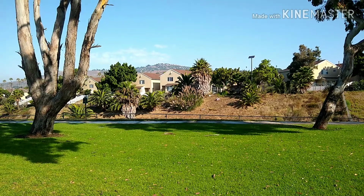And finally, the fifth and final thing is it's a really nice view out here. If you want to know what I mean, I'll do a little flip around and show you guys the view that we have out here.